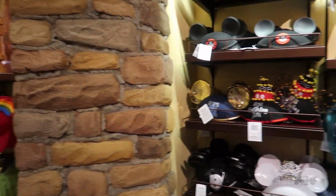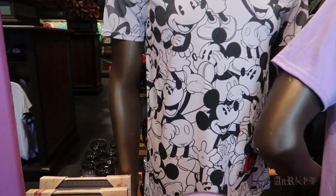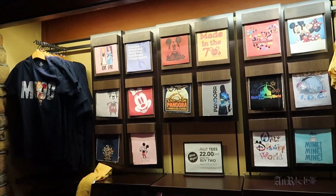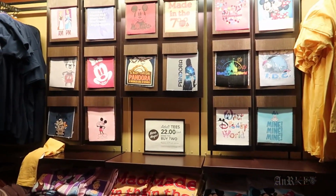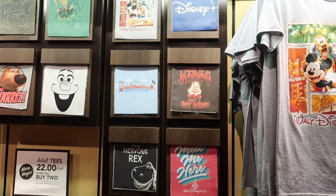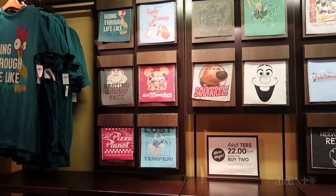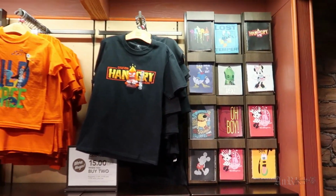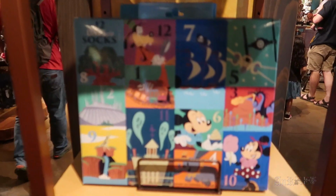Headbands, hats, ball caps, lots of them. Kind of like that one. It's kind of cool. Babe Groot. And then we've got Gizmos, Woozits, Wuzzits, Snarf Flaps, and Dingle Hoppers. Socks. T-shirts are $22 each if you buy two. If you only buy one, they're $24.99. I really like that Pizza Planet one. Charms. I use them as clips for my backpack. 12 days of socks.